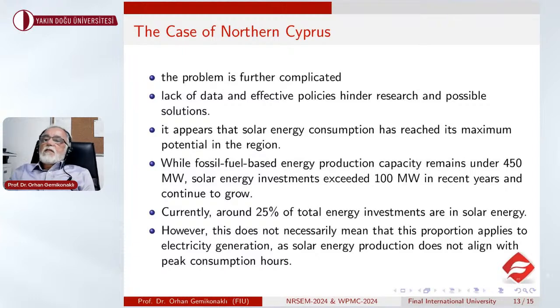So we live in Cyprus, northern Cyprus, half of an island, a small island. The smaller the land is, the further complications of the problem. However, we have even more serious problems here because to understand the scale of the effects of global warming here, we need data. But we have lack of data. Even the existing data is not accessible. And that, and effective policies hinder research alongside the lack of data. And if you don't research, you can't find possible solutions.